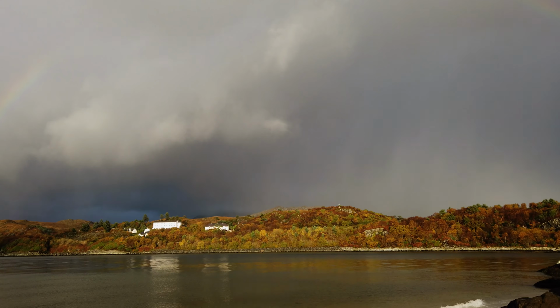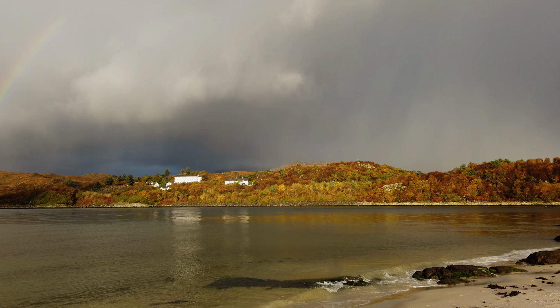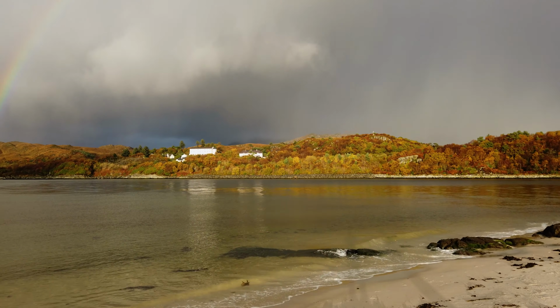And it was all over the Morar Hotel. So, you know, if anybody from the Morar Hotel wants to buy a print, I know somebody that's got one.